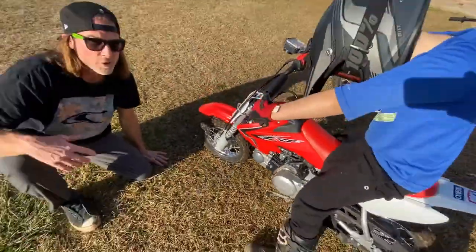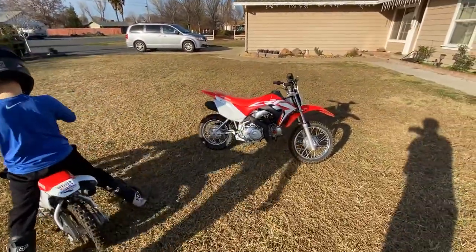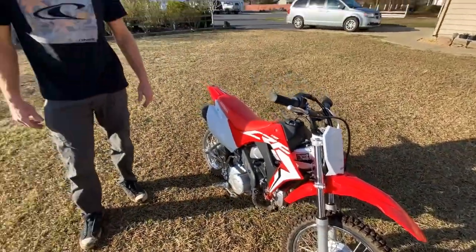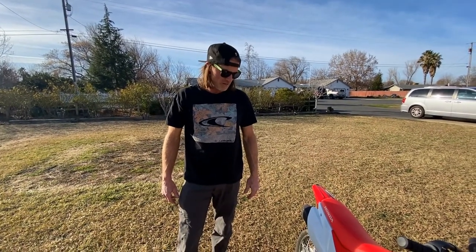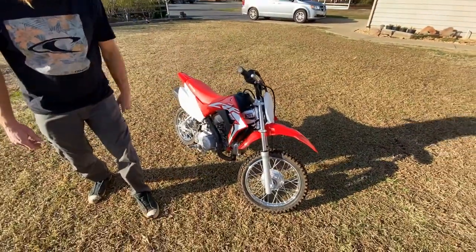So let this be a warning to all. Make sure you get the guards. And I know there's a lot of aftermarket parts as far as suspension, because I did bottom them out. But overall, I can't complain. It's the Mercedes-Benz of dirt bikes. So again, I think the Honda 110 is well worth buying. It's costly, but well worth the money.